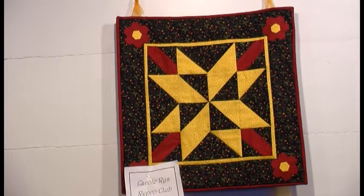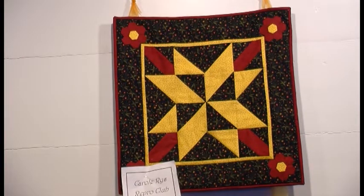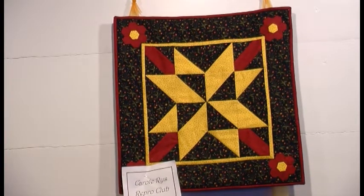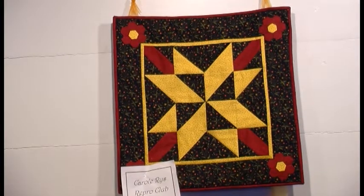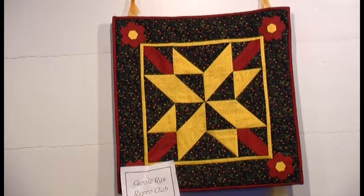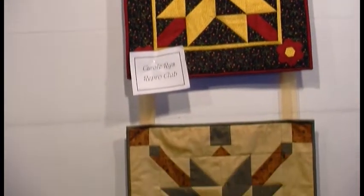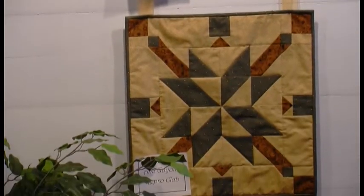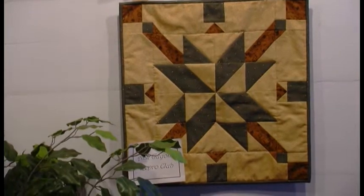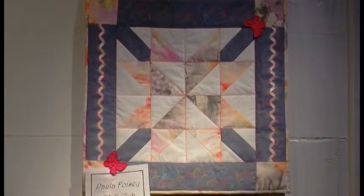Carol Riss is a member of our Reproduction Fabrics Club, and she decided to hand piece some little hexie flowers that she put in the corners of her quilt. And I love her little thin inner border. It really sets off her bright yellow color against her dark background. Anne Guyette is a member of our Reproduction Fabrics Club. Again, very traditional colors. Ella Foisey is a member of our Pfaff Club.